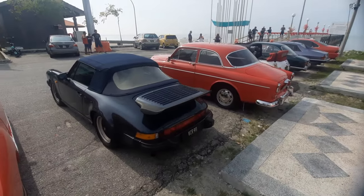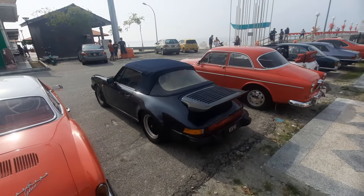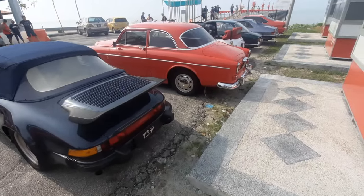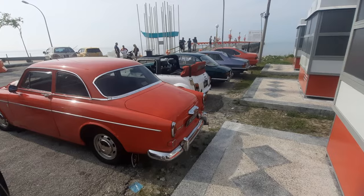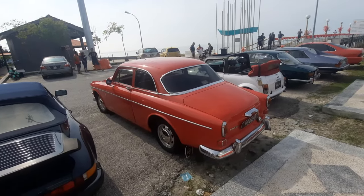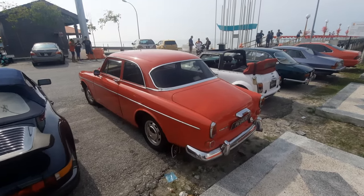VCR 911. Video cassette recorder, yes. You know why? Because during this era, video cassette recorders were all the rage. Beautiful 911 with the nice ducktail as well. And this 123 GT. This is the 122s. This is the range of the 122 where you really can basically name your price. Belongs to my buddy Felix.